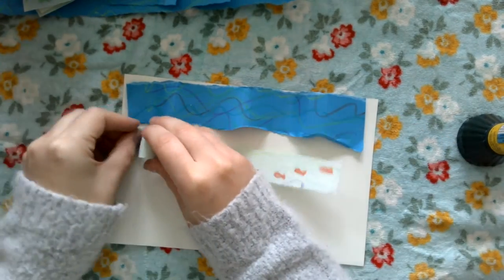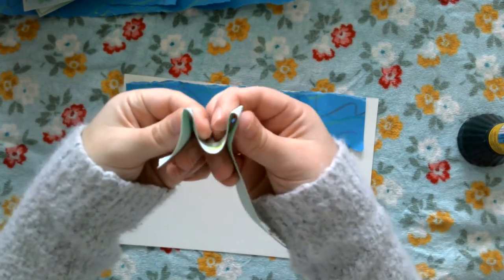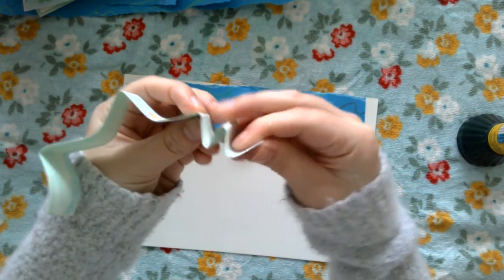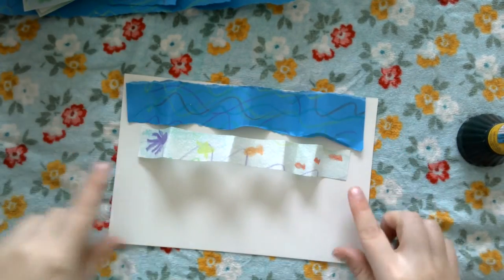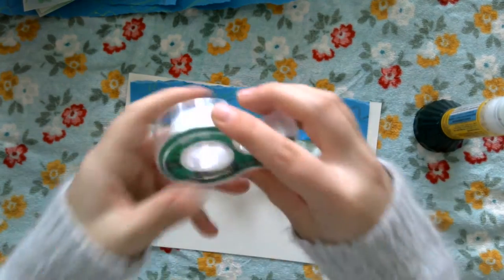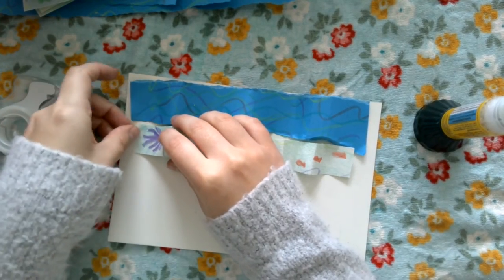If you're using tape today, you'll do the exact same thing. First, you're going to fold the strip of paper back and forth to get those nice little bendy waves. Once you've done that, grab your tape and just put one piece on each side.